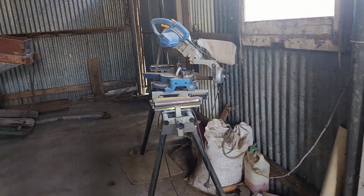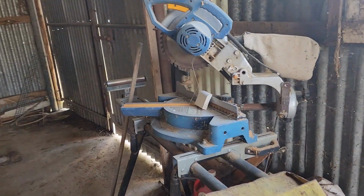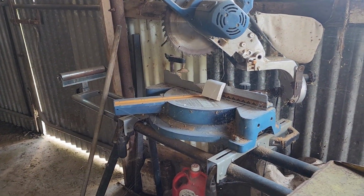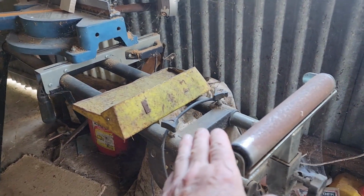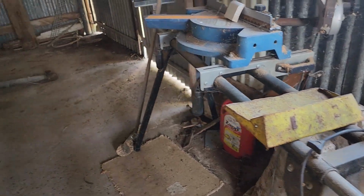There's a chop saw over here which I think has got a major issue. I think Dad might have got it at an auction or a clearing sale, but I don't think it's much good. The stand looks pretty good. It's got rollers on it. I might be able to incorporate that into my shed.